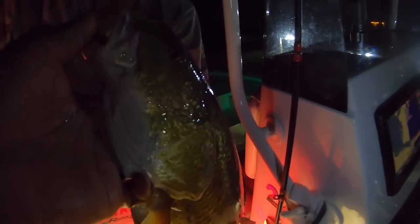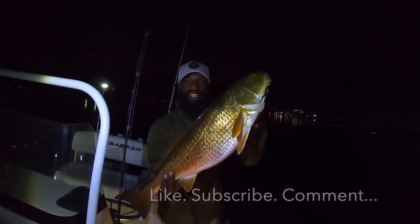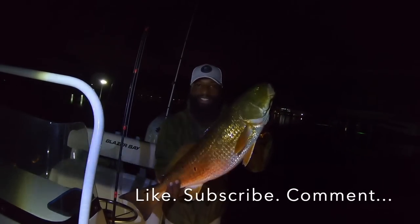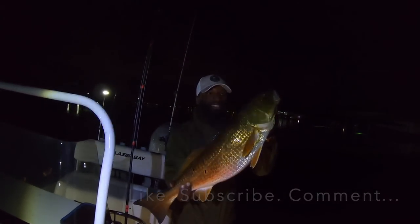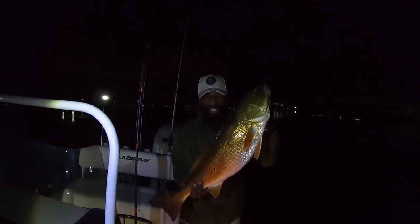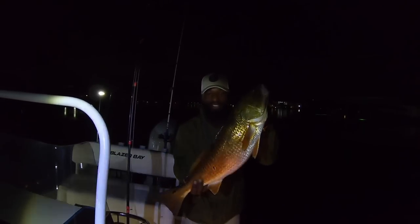Check out this nice slot red we just caught, guys, on a tiny, tiny shrimp fishing here in the dock lights. It's nice and quiet out here, and we got the perfect bait for these guys. We just finally found them on one of the last lights that we found, and it's the perfect light with a perfect school. It's a perfect redfish as well. Let's get him in the box.